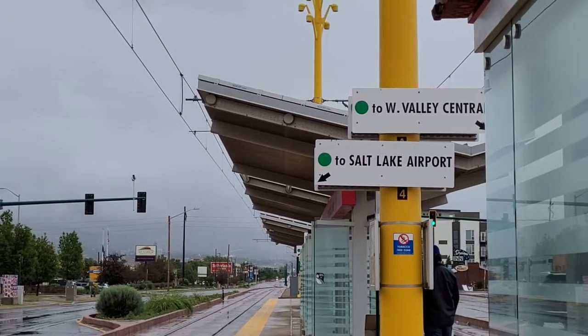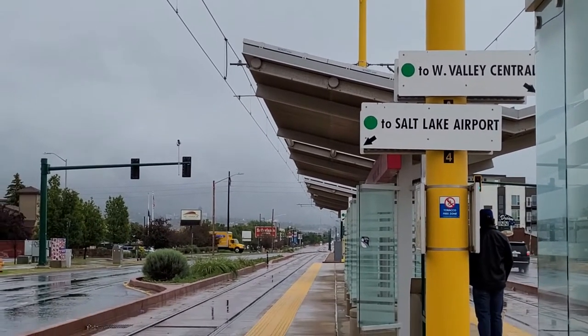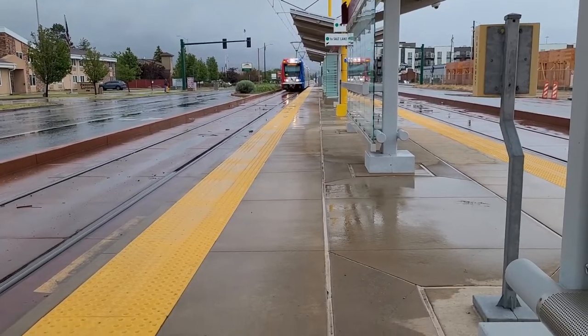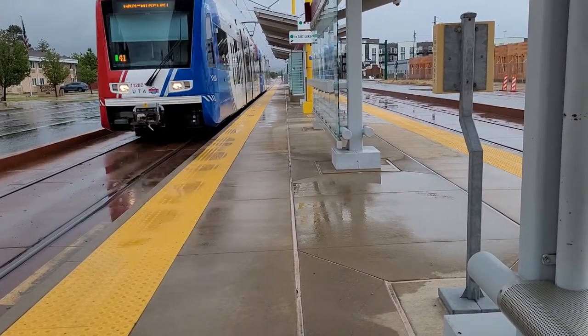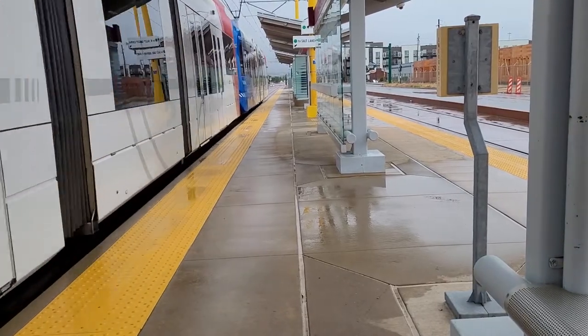Good morning from Salt Lake City, Utah. It's Memorial Day and I'm heading back to Long Beach today. I'll be flying on Delta 3775 in Comfort Plus. Join me on today's flight experience.